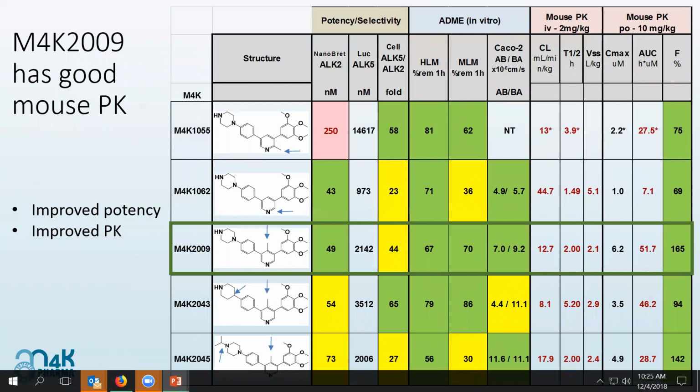And so we looked at the pharmacokinetics of the compound. So the Caco-2 looked good. It was A to B of 7.0 and B to A of 9.2. So efflux was really quite low.